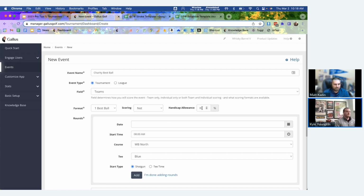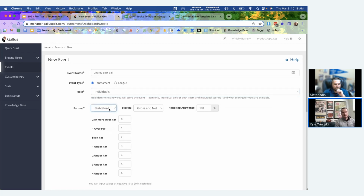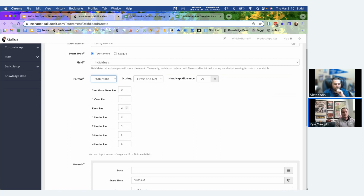As I'm talking about this, I'm realizing I got a step ahead of myself. I also wanted to show you the new scoring formats. So you'll notice here that there's a 2 and a 3 best ball option right there. And additionally, if you were to do an individual scoring format and select Stableford, lo and behold, there's now a field for each value where you can actually input. You can say, you know what, actually, I want even par to be 3 points, so on and so forth, and it'll adjust them automatically. Let's get back on track here.